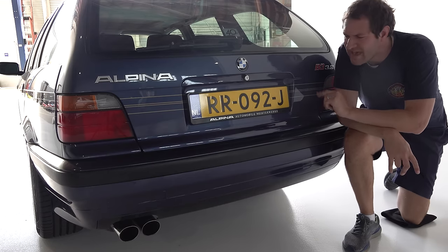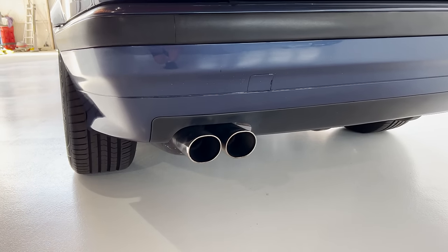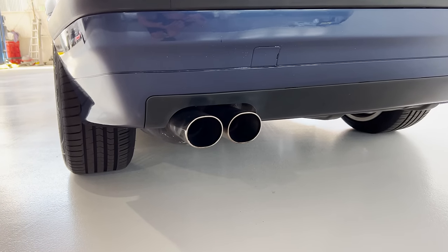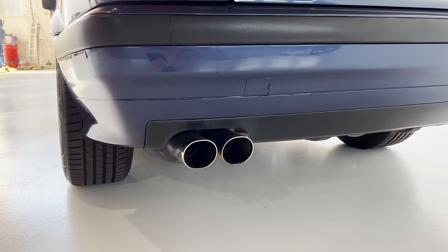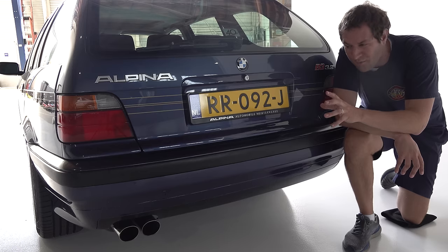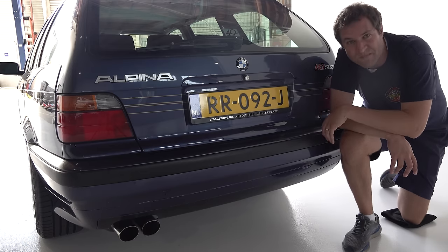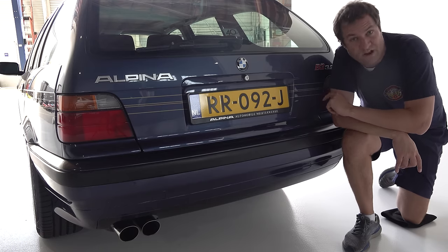And next up, moving around to the back of the B3 Touring, a couple of interesting upgrades back here. One is the exhaust tips. You take a look at them, they don't look all that unusual, but they are sort of oval in shape, as you can see, not circles. BMW exhaust tips from this era were all circular, but Alpina exhaust tips were all more oval, and that was one of the distinguishing things between BMW and Alpina. Alpina changed the shape of the exhaust tip as a differentiator from BMW.